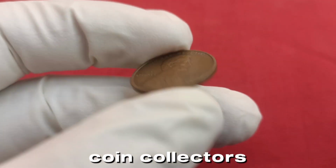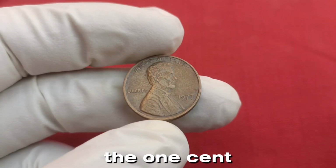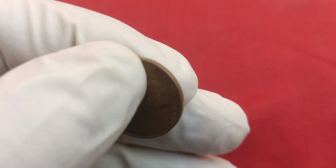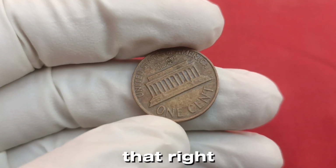Coin collectors, history buffs, and treasure hunters. Today, we're diving into the fascinating story of the 1-cent 1977 United States of America mint mark coin. This seemingly ordinary penny could potentially make you a millionaire. Yes, you heard that right.